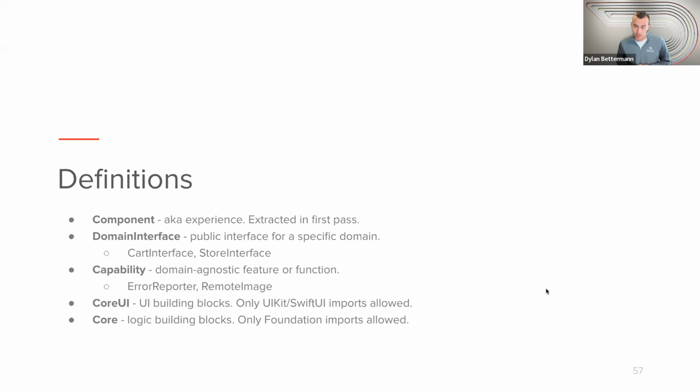All right, and here are those definitions. We called the experiences components in our case, and they were extracted in the first pass that I previously talked about. And then these last four are the shared code that we're partitioning. So domain interface is the public side of a specific domain, with cart interface and store interface being examples. Capabilities are domain agnostic features and functions, like error reporter or mount image. Think SDK or dependency wrappers, encapsulating those here so they don't trickle throughout the codebase. And lastly, core UI and core are UI and logic building blocks, where we only allow Apple imports to keep them pure, if you will.